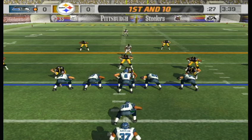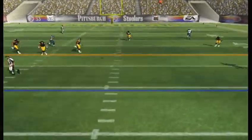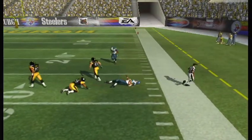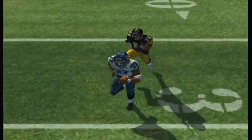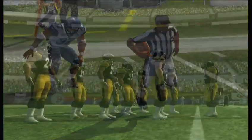Out of the I formation. They're blitzing with the pass. The 30. Polamalu comes up to make the play at the 28. They throw it and pick up a second consecutive first down. Well, when you start to establish something, you want to keep it going until the defense finds a way to stop you.